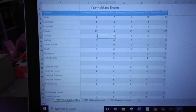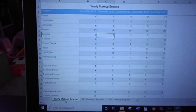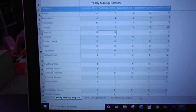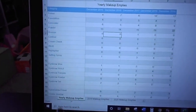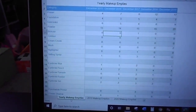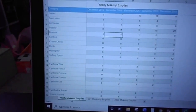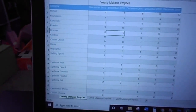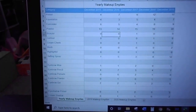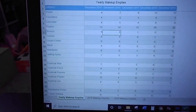Okay, so here is my yearly makeup inventory spreadsheet. So the first little sheet down here is my overview, where we're just talking about numbers here. So right here I have all the different categories of makeup. Then up top I have from 2015 to 2019 how many products I have used up in each of these categories. And I don't know that this is necessarily that helpful. For me, it's mostly interesting to see how many products I used up in each category throughout the years.